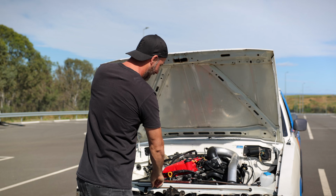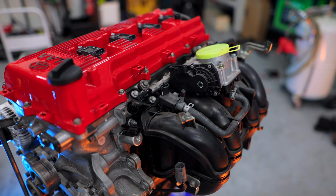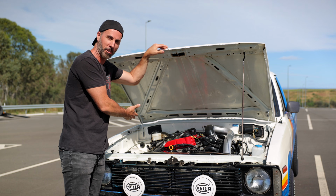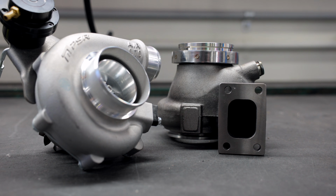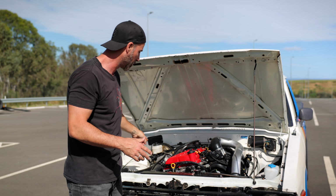Powering this nugget is a 2TR engine. It's a 2.7 litre petrol engine, 4-cylinder, that is from a more modern Hilux. Now, it has been turbocharged, of course. That is a G25 550. It's a smaller turbocharger, but it means that it comes on strong and it's internally wastegated.